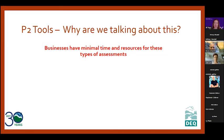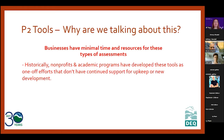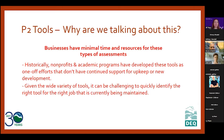So why are we talking about this? As we talk about roundtable after roundtable, the businesses have minimal time and resources for these types of assignments and projects. Historically, around P2 tools, nonprofits and academic programs have developed these tools as kind of one-off efforts that don't always talk to each other, and they don't have continued support for upkeep or new development. And given the wide variety of tools, whether the kind of information you put in, the kind of information you pull out, and who's collecting that information, it can be really challenging to quickly identify the right tool for the right job that is currently being maintained as well.